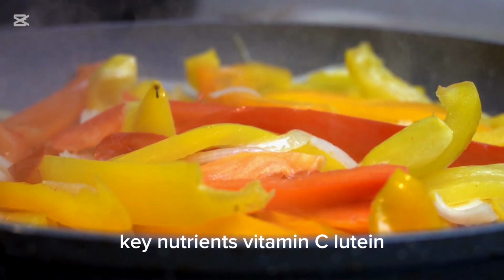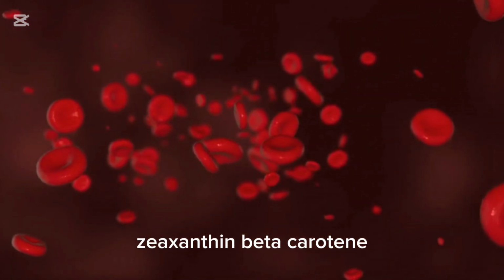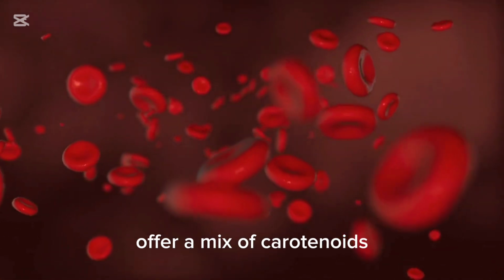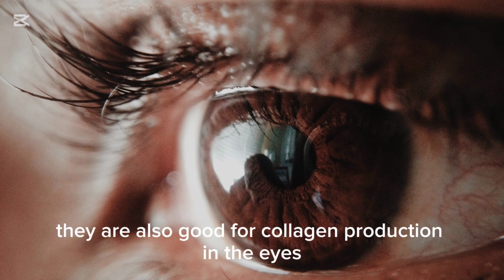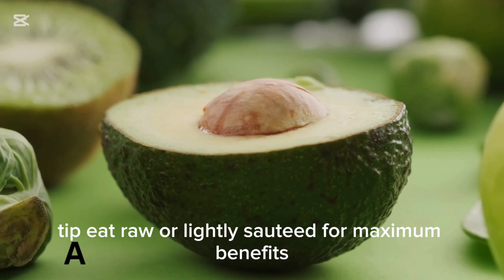8. Bell peppers: red, yellow, green. Key nutrients: vitamin C, lutein, zeaxanthin, beta-carotene. How they help: these colorful veggies offer a mix of carotenoids that shield retinal cells from light damage. They are also good for collagen production in the eyes. Tip: eat raw or lightly sautéed for maximum benefits.